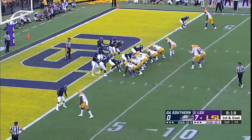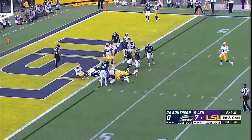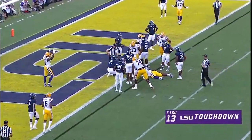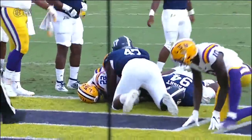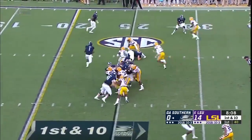Set up the run. Touchdown LSU. You talk about the passing game is what they want to do, but you get inside that 10, that 5-yard line. Georgia Southern has a returner at quarterback as well. Shai Wertz running the triple option.